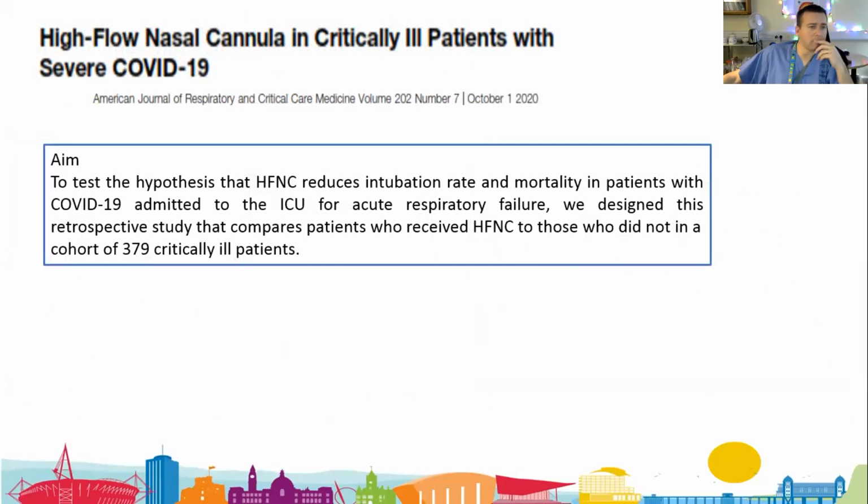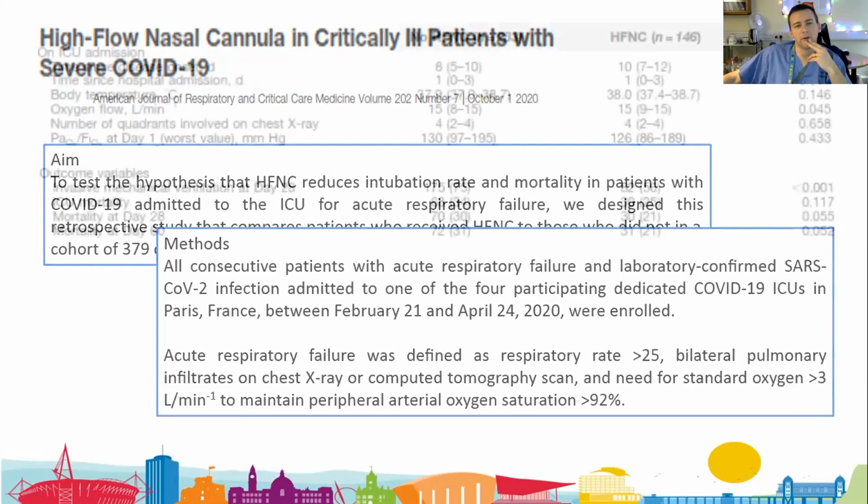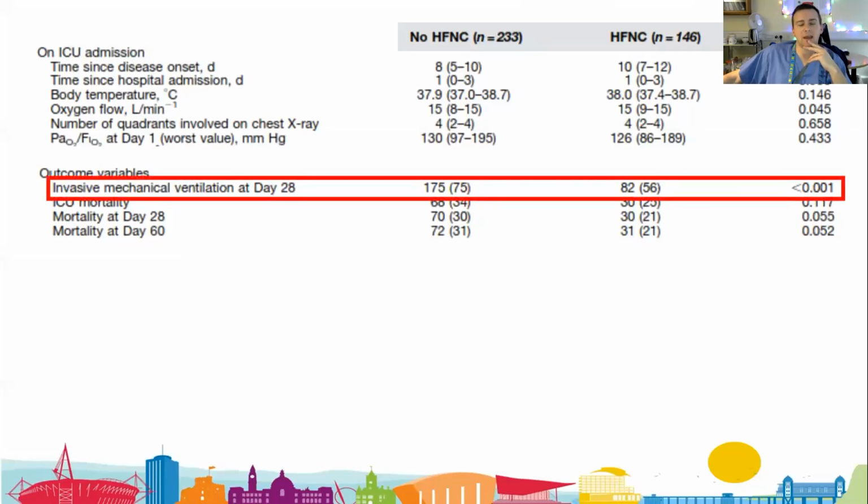Further studies have been done, and I really like this retrospective review. So this was to test the hypothesis that high flow nasal oxygen reduces intubation rate and mortality in patients with COVID-19 admitted to ITU for respiratory failure. And this was 379 patients, and it was across four critical care units within Paris. They set their guidance of what acute respiratory failure is that you can all read through. And they really just looked back through their notes to see how they did it. And there weren't huge differences between the groups. Nothing particularly jumped out between them as to what was different when they were admitted to ITU for those that had high flow and those that didn't have high flow.